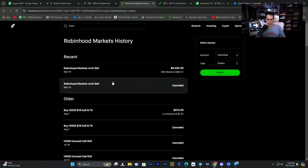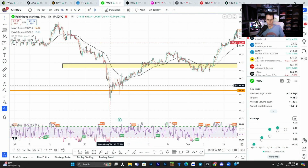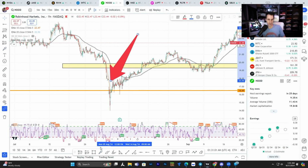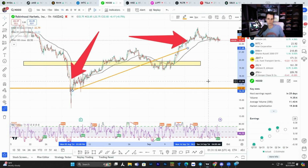But I purchased for $16.50 and I sold them for $22.21. And I purchased these shares right around August 5th, somewhere right here on the dip, right when it dipped down to $16.50. I didn't quite get the bottom, but it's pretty close. So I got in down there and I exited somewhere right about there. So all of this was profit for me.